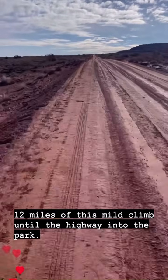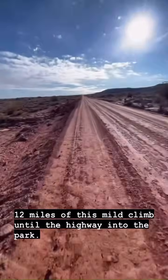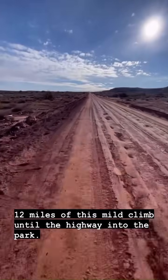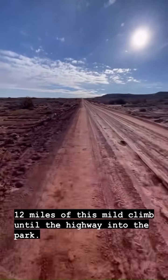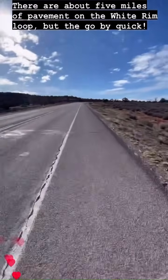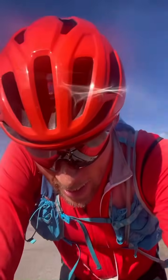As nice as this road is, I always get impatient with it because I want to get to the good stuff, with the cliffs and the arches and the rock formations. Made it to the road. Took about an hour to get here. About 13 miles in. So now I have, I don't know, actually don't know how long, maybe 10 miles of road till we get to the actual national park.